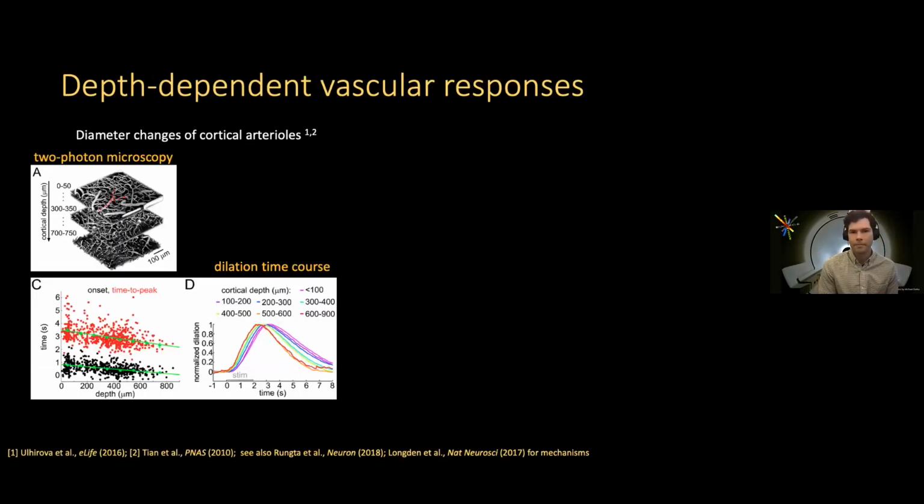Some of the earliest or most convincing work has come out of Anna Devor's lab, as well as work from David Kleinfeld at UCSD, using two-photon microscopy. They were looking at diameter changes of individual cortical arterioles as they did a four-paw stimulation to rats and mice, actually, in these two different studies that they performed. And what they found was that the deepest arteries near the white matter boundary would often be the first, most prompt to respond to this stimulus, as shown by this red curve here.